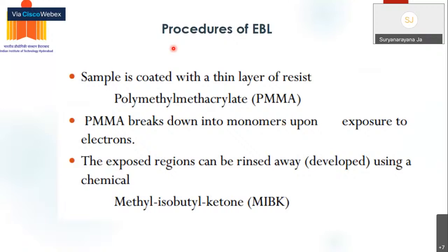So the protocol is basically that the sample is coated with a thin layer of resist. Most often one would use polymethyl methacrylate, PMMA, which is the one used most often. The PMMA breaks down into monomers upon exposure to electrons. The exposed regions can be rinsed away using a chemical called MIBK, methyl isobutyl ketone. These are some of the chemicals used to develop the substrate.